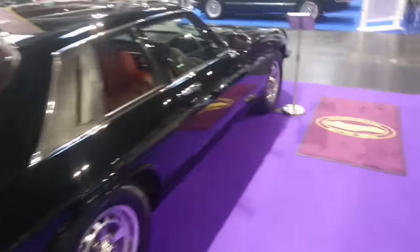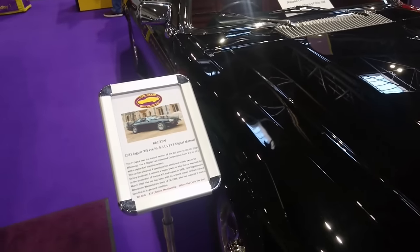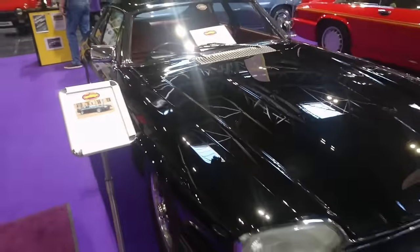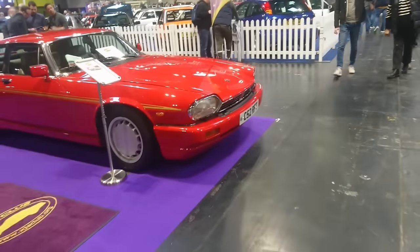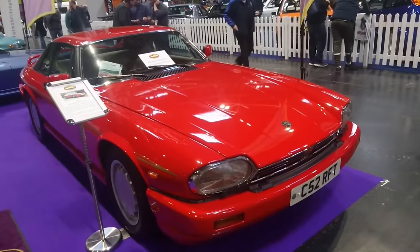It's actually like a pre-HG, this one. That's a manual. Wow. Very rare. Yeah, pre-HG. P-Digital. Yeah, 4-speed manual. March 81. Very nice. Sort of XJR-S prototype type thing. Yes, XJS TWR.